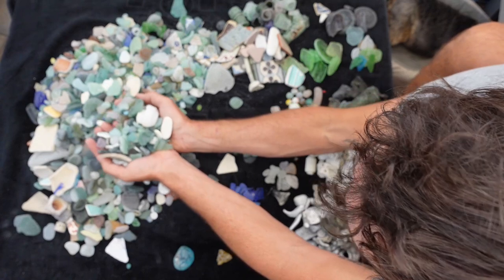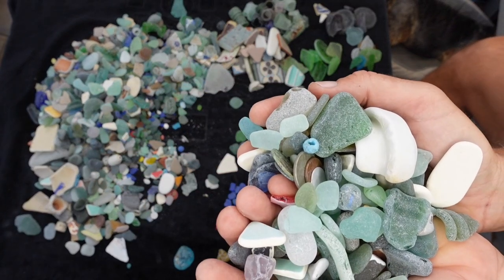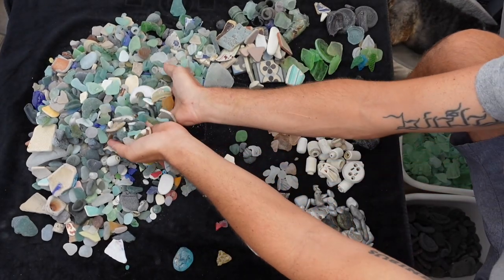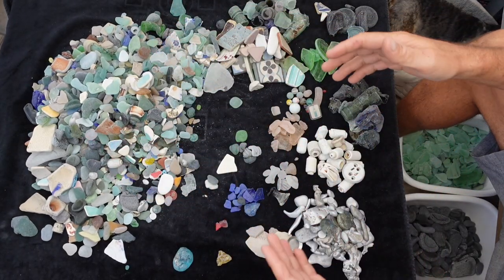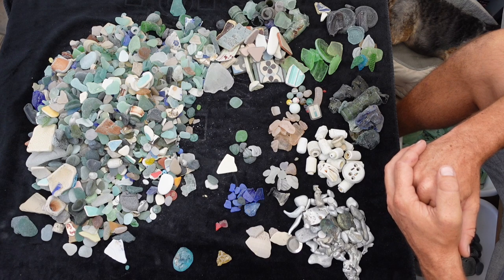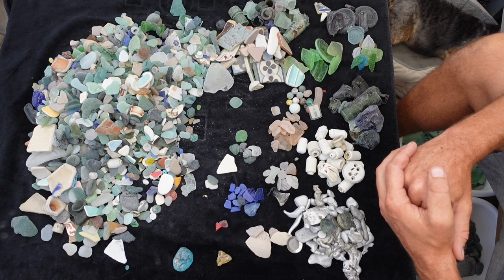So you see lots of beautiful, beautiful sea glass to sort through, and this is one of the more fun parts. You don't have to just sort at the same time. You can watch some TV or listen to a nice podcast, or even, hey, watch some board pirate YouTube.